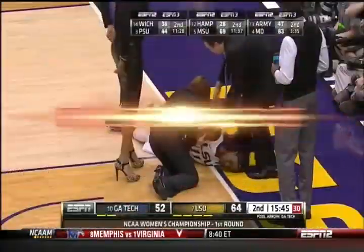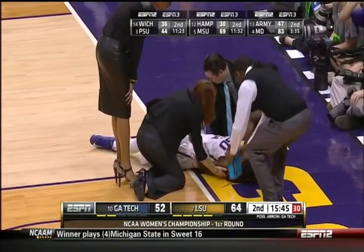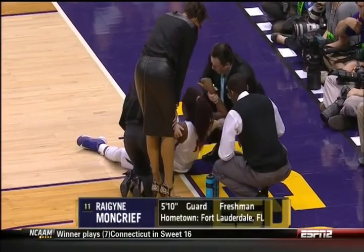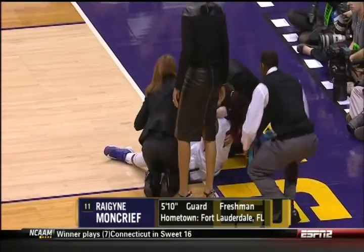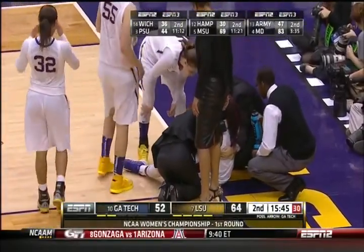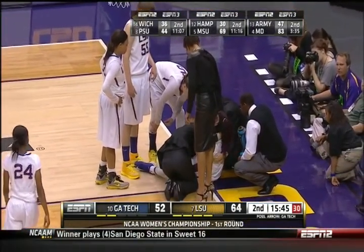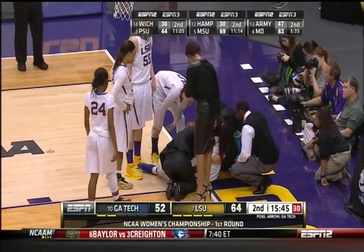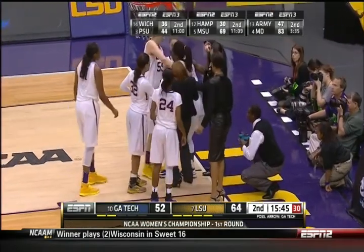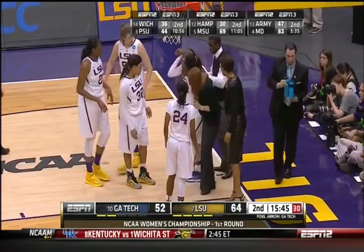But she immediately grabs the left knee, so we'll have to see what the ultimate outcome is of this. Moncrief did hurt her knee earlier in the season. She's got 6 points, 3 rebounds in this game. 4 points coming here in the second half. She's helped to her feet by teammates and trainer Mickey Collins.